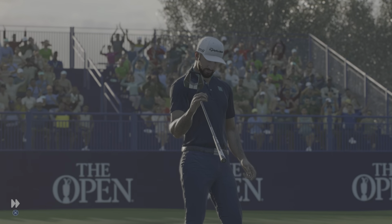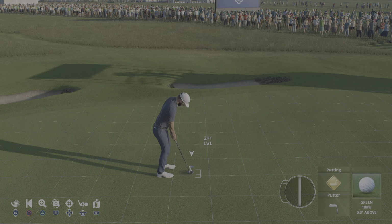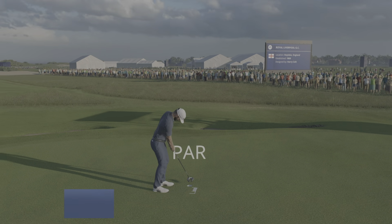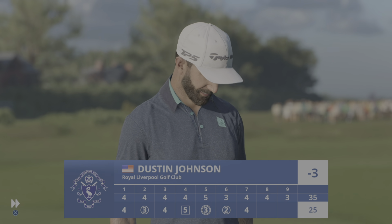That's a good stroke, just a fraction off target, but you can't get the speed any better than that. Disappointment there. He'll brush it in, and that'll be just a par.